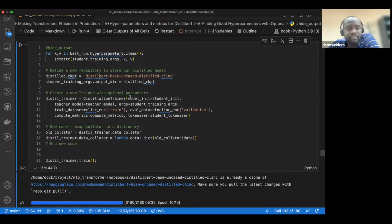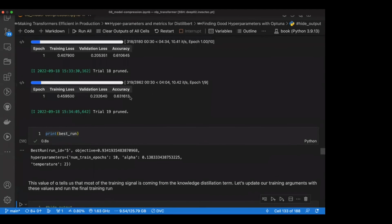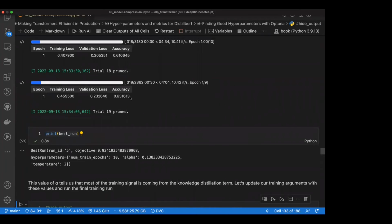Now, when you set alpha to the new value, and of course you also set the temperature, and run it for the number of epochs it says, you see alpha is 0.138, whereas in your earlier run, if you print out alpha, you'd see that alpha is 1, which is the reason the second term goes to 0. Because the loss is alpha times the first loss plus 1 minus alpha times the second loss, when alpha is 1, the second term is 0.